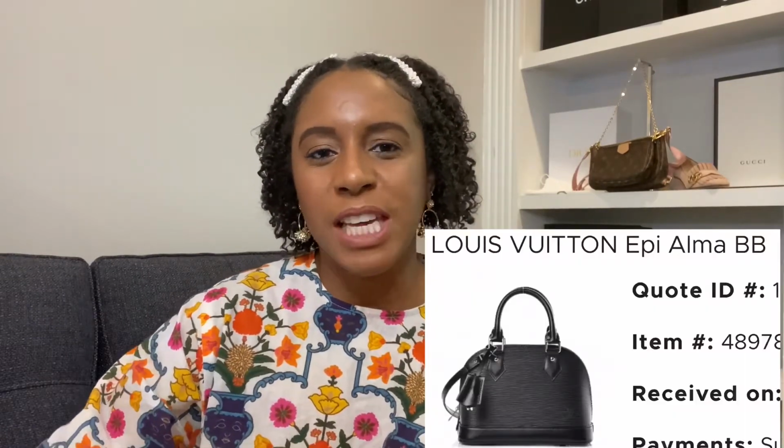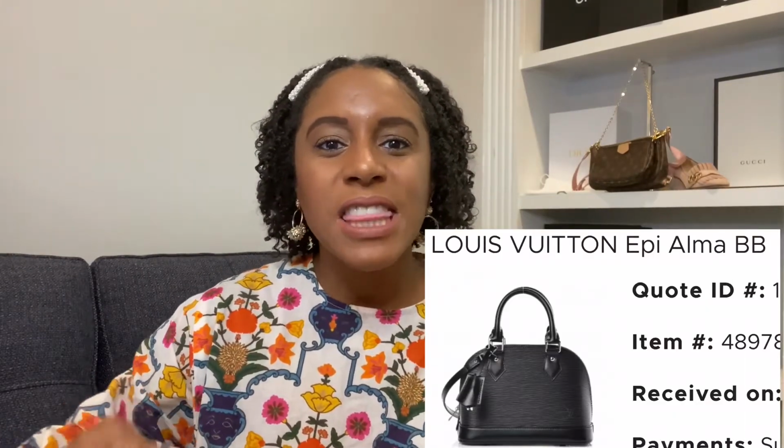So still in the Louis Vuitton family, but moving on to the Louis Vuitton Alma BB in the black that I sold, and that one I replaced with my Saint Laurent College bag. Something that really helped with this decision was that I knew I wanted something to replace the silver hardware. In that Alma BB in the black, it was silver, and I loved the YSL in the aged silver hardware to replace that one.